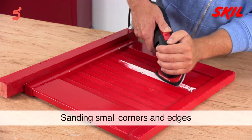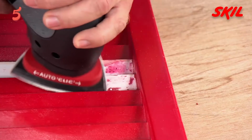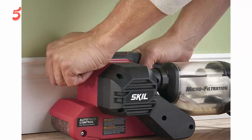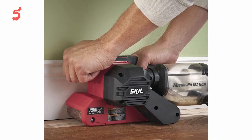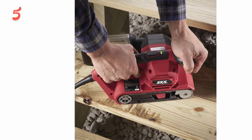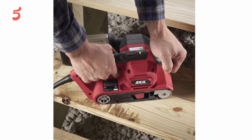The Auto Track belt maintains the alignment to keep the belt right at the center. The tool also has a lock-on switch, flush edge sanding, a soft grip, and an attachment for a shop vacuum which can help control the dust as you're sanding. Its dust canister also has a clear view feature to remove guesswork, as you would know exactly when to empty the canister.